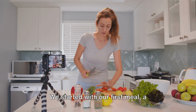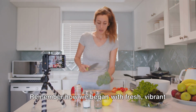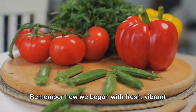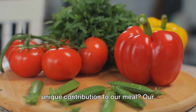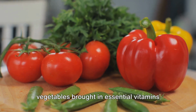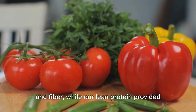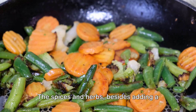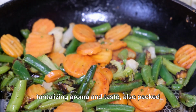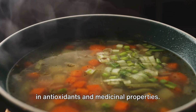We started with our first meal, a delightful symphony of flavors and nutrients. Remember how we began with fresh, vibrant ingredients, each one chosen for its unique contribution to our meal. Our vegetables brought in essential vitamins and fiber, while our lean protein provided the building blocks for our bodies. The spices and herbs, besides adding a tantalizing aroma and taste, also packed in antioxidants and medicinal properties.